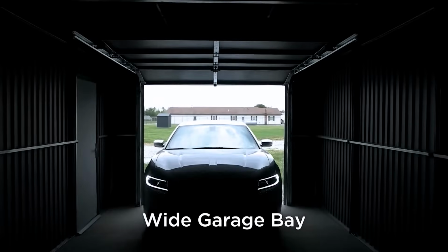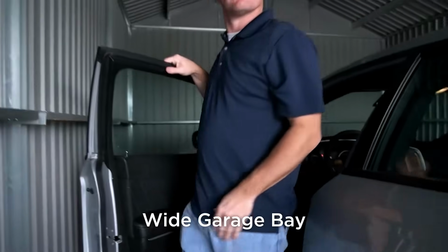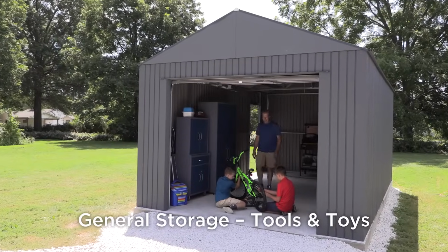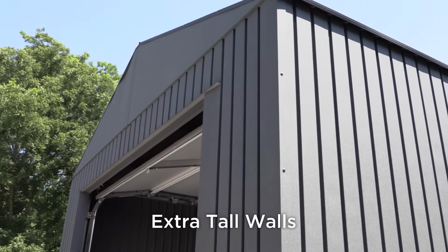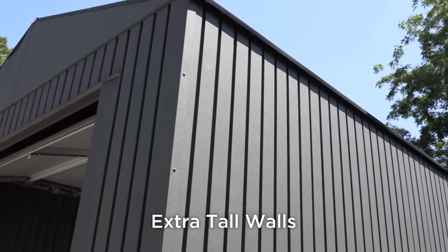The wide bay allows access to full-sized vehicles easily from either side. Also perfect for extra garage space for a workshop or utility vehicle storage. The shelter includes 94-inch high walls to accommodate tall items and plenty of head clearance.